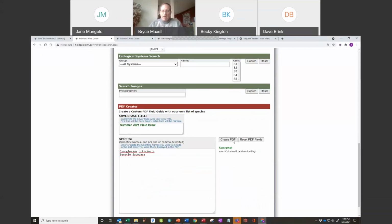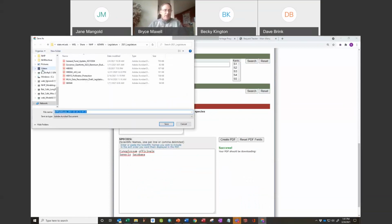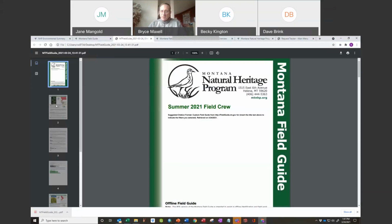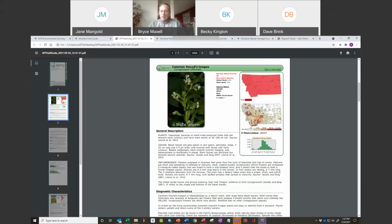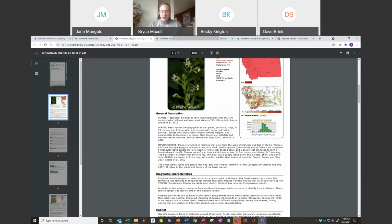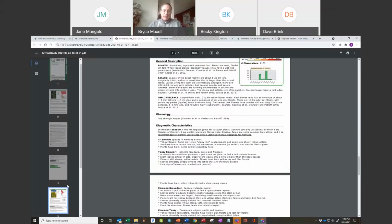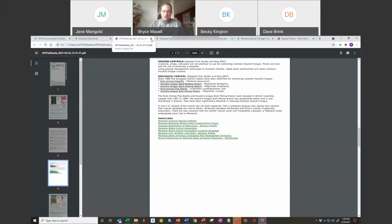and now I can create the PDF, success. I can store that on my desktop. Download it. And now for my summer 2021 field crew, I've got a PDF that I can print out, and they can put it in their truck. They can have it on their quad runner or whatever they're using in the field. They can refer to stuff in the field if you don't have other information. You could also use this to work with private landowners and get them information beyond what resources you already have.